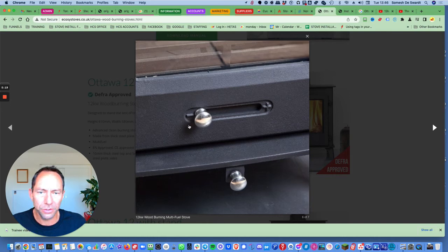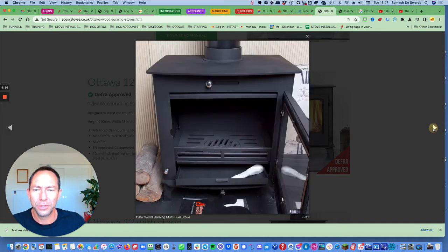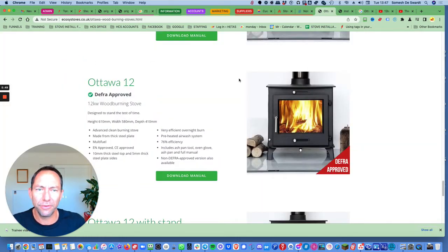These are the airwash controls. It looks like there's 3 different airwash controls. You've got one at the top, you've got one in the middle, and then this lower one. So a lot of options in terms of how strong you want the stove to go, or whether you want to shut it down. There's lots of different options within there, which is good. This is looking at the stove from inside. I think it's probably got quite a big space, so you can fit relatively large logs inside there. Yeah, so that's that for there.